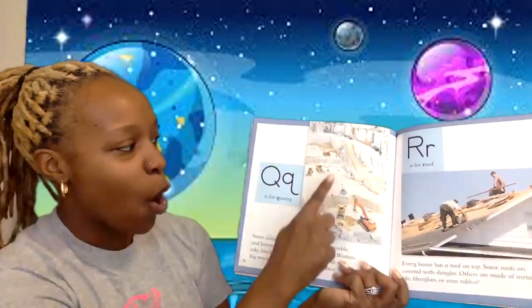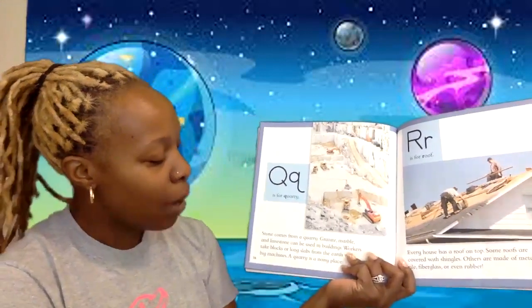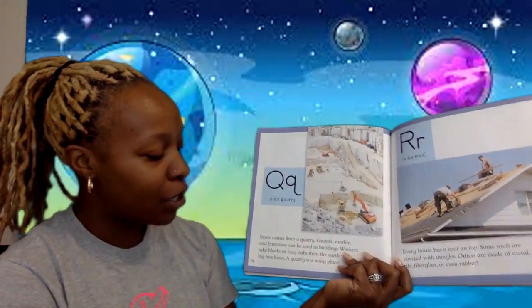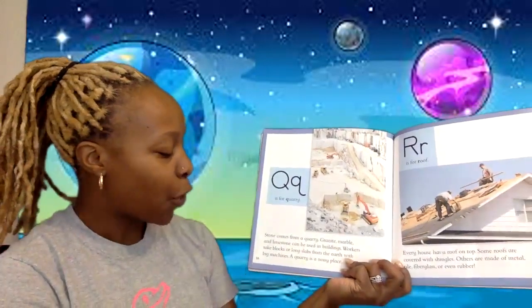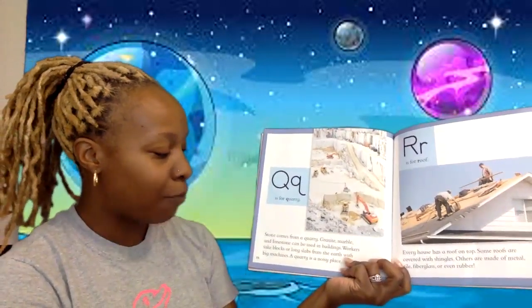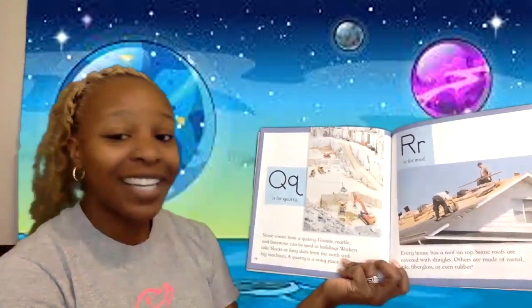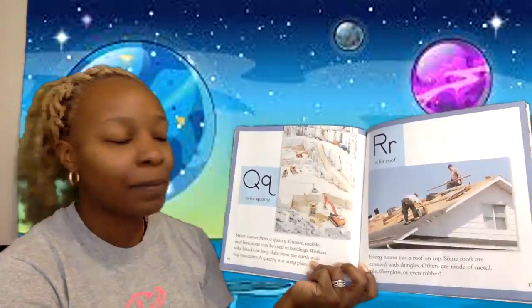Q is for quarry. Stone comes from a quarry. Granite, marble, and limestone can be used in buildings. Workers take blocks or long slabs from the earth with big machines. A quarry is a noisy place.